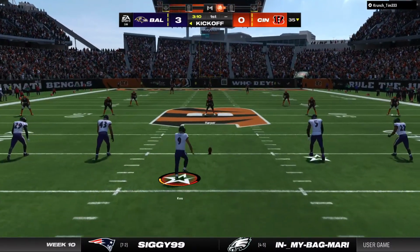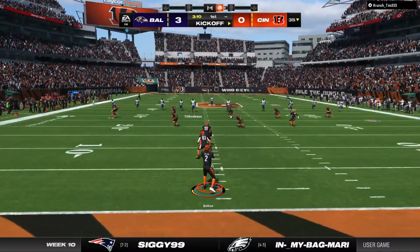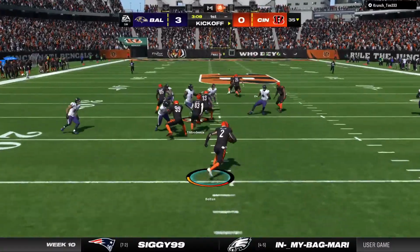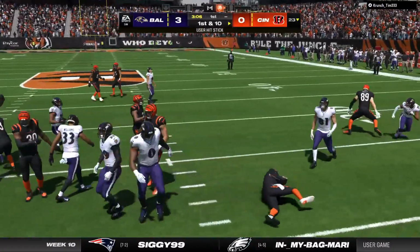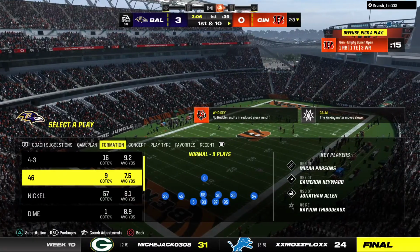Yeah, just like a good 3-point shooter in basketball, right? Release the ball, fall back on defense without even looking. You know it's going in the hoop. And not much happening on the return as he'll get this to about the 23.